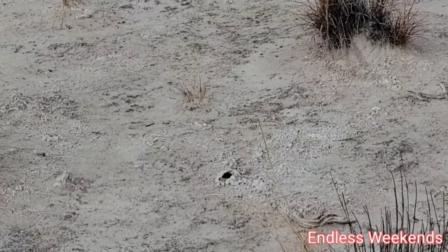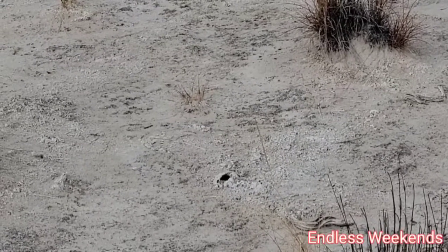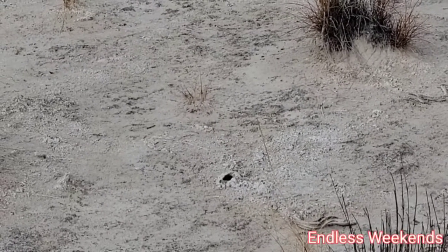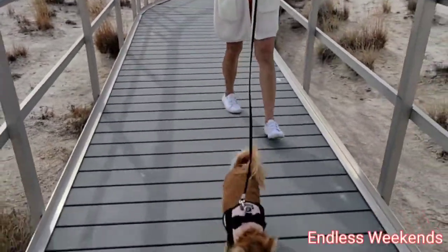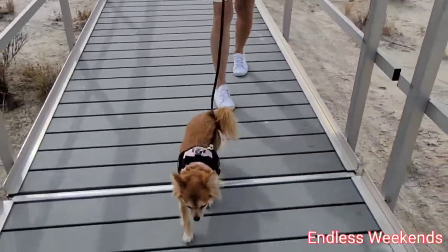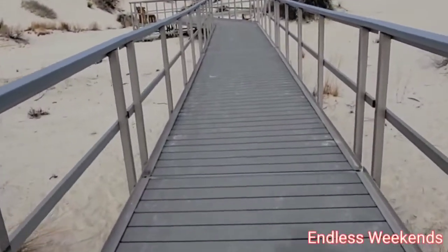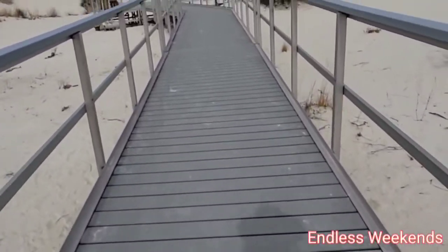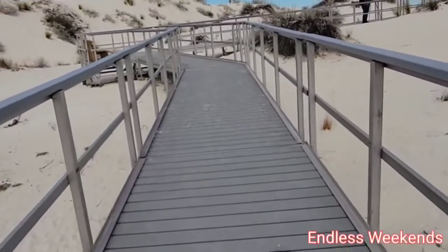We just noticed this, what is probably a lizard hole right there. That is neat. Come on. There you go. You're a good girl. It's not going to hurt you. Sadie is spooked by this. I don't know if it's the cracks or just the metal. I think it's a metal or composite.